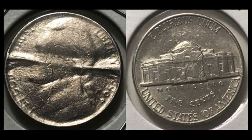$123.85 is what this one sold for, and if you had thrown one of these back, that's how much you would have thrown away. So please do not do that. These are very, very awesome errors. They don't pop up that often, of course. We usually see them on Roosevelt dimes. So any other denomination is kind of like gravy on the old proverbial biscuit of profit.